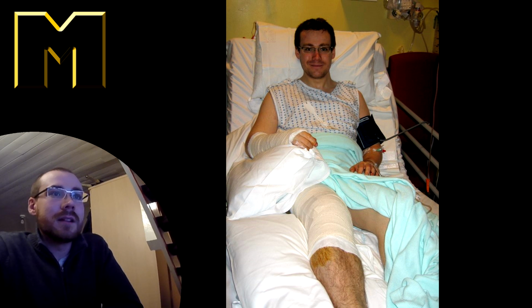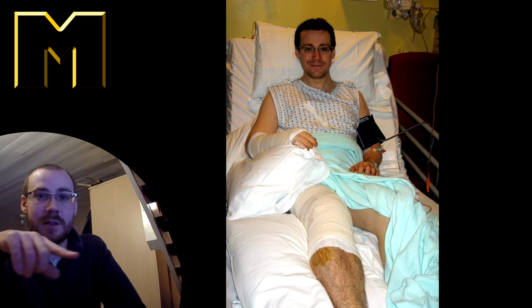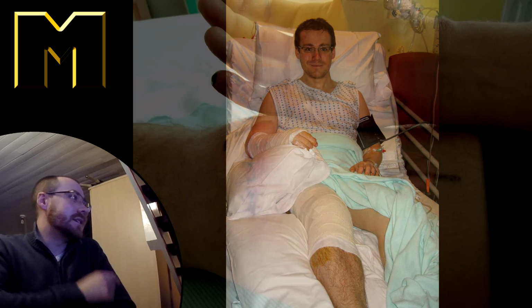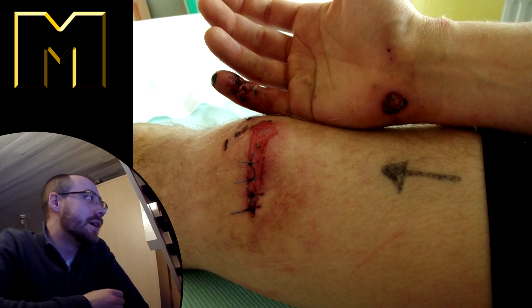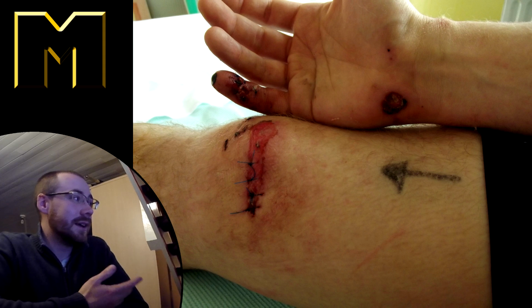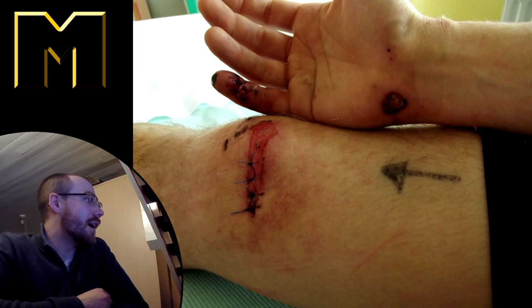Anyway, what's next? Oh yeah, so now these are going to be pictures of post-surgery healing, so it's a bit gory, so brace yourself. This is my knee and my hand once it's all been patched up. Sadly I don't have any pictures before they patched it up. The guy in A&E, I did see him take pictures of my wound, but I've never seen those pictures. But anyway, this is it once it's been stitched. Big old arrow, so they got the correct leg.